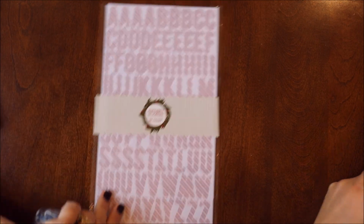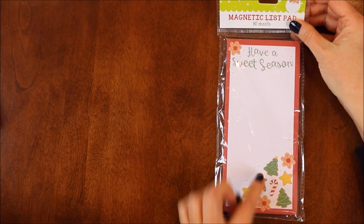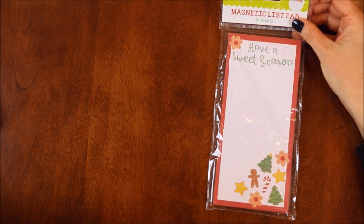Candy cane here. And then that is a cute little magnet pad. I just want to stick it. Isn't that cute? The little cookies, sugar cookies and the gingerbread. Anyway, so I grabbed that one.